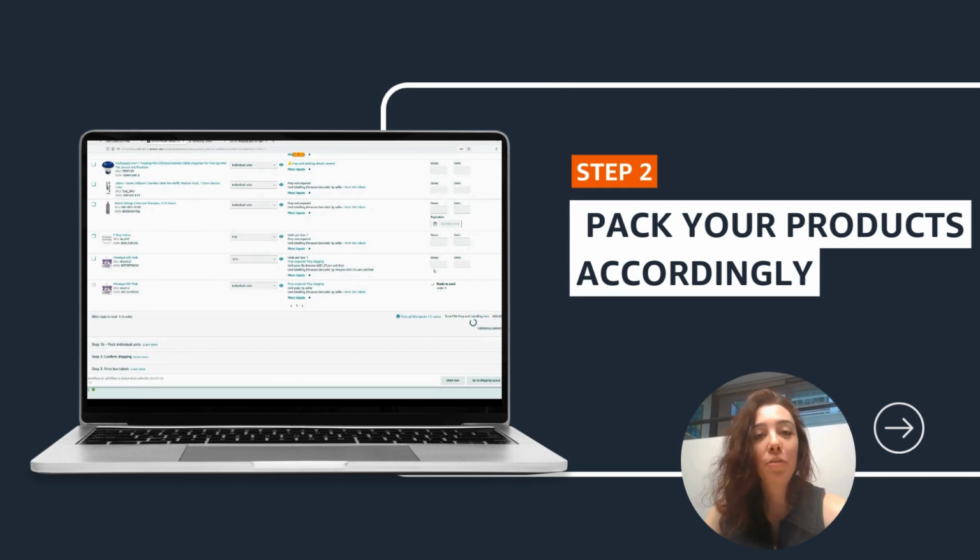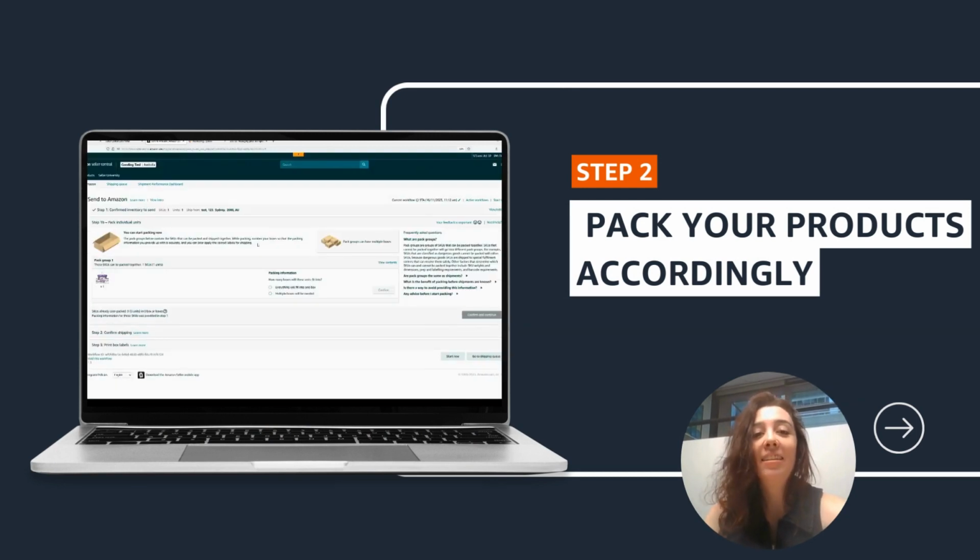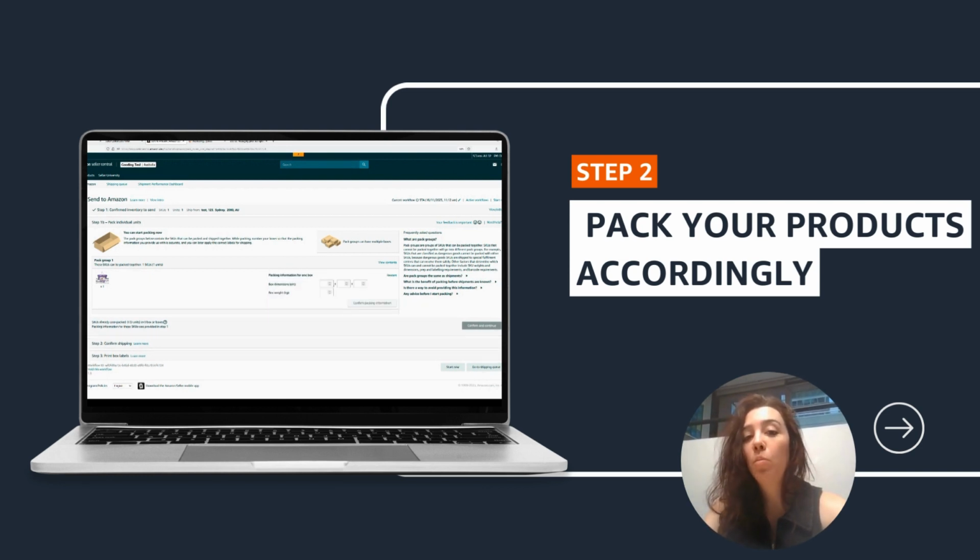Step 2. Pack your products accordingly. Any individual box within a shipment weighing over 22.6 kilograms, or where the maximum cubic weight exceeds 16 kilograms, or where the greatest dimension of the box exceeds 1.19 meters, is not eligible to be shipped using the Amazon Partner Carrier service.